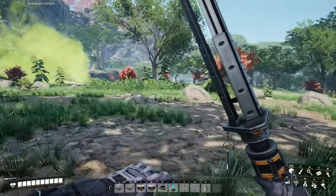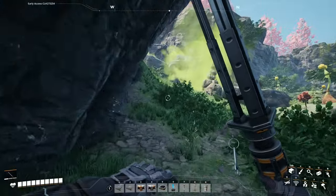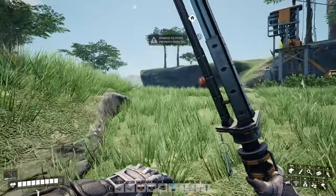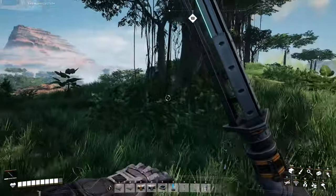I know there's baddies down here. We just gotta go. Just go. Grab and go. Also, I haven't seen a single sulfur ore. There's our stuff and things. We don't need it. Let's go. We're going over here. There's the crate.